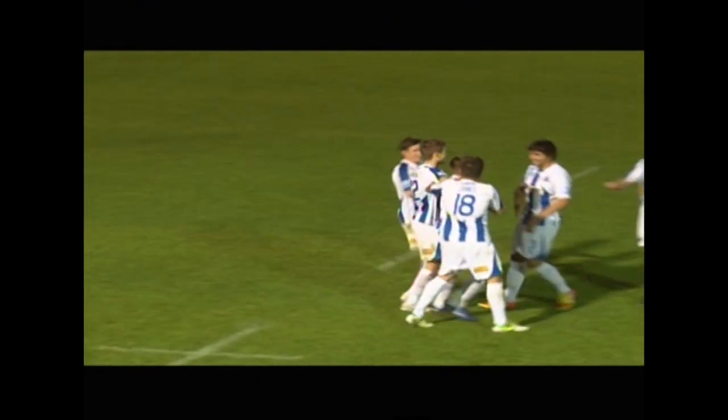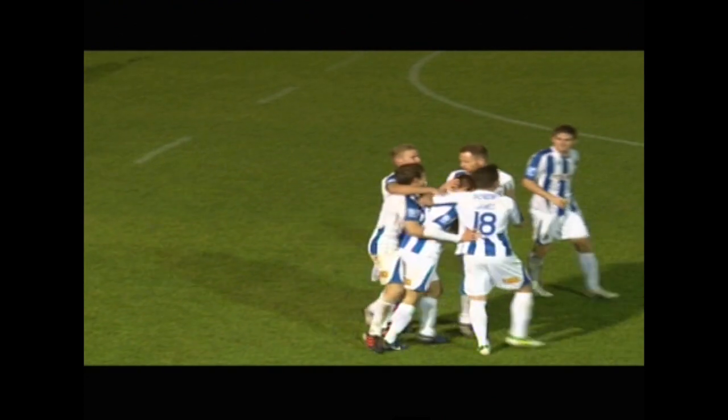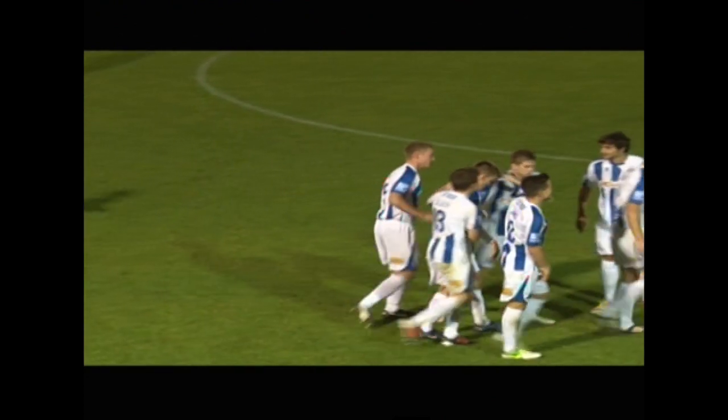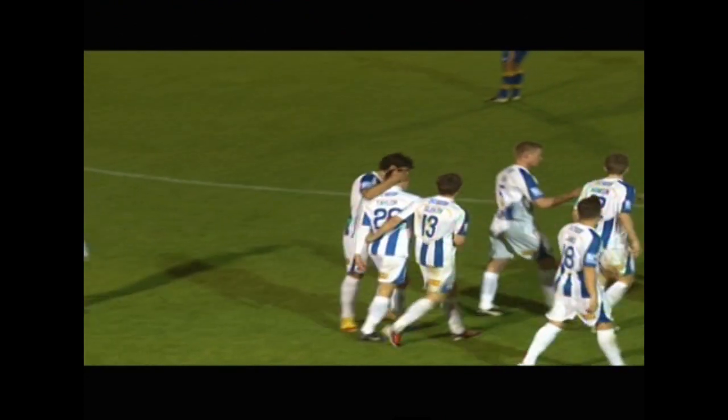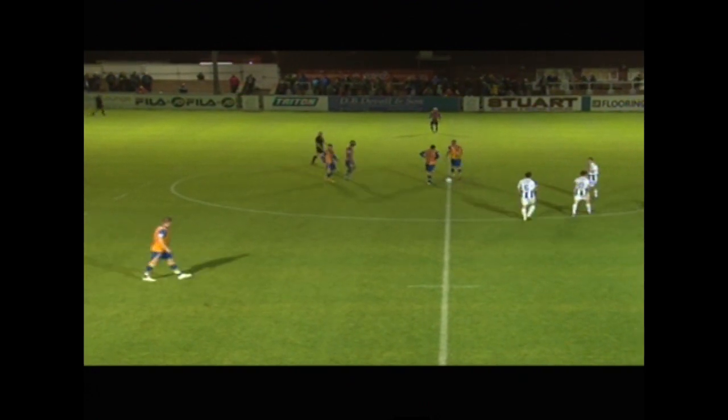Four minutes into the second half, and Connor Taylor, the loanee, smashes it past the outstretched hand of Shane Redmond and puts Nuneaton in front. First real shot against Redmond, and he buried it in the corner of the net. 1-0 Nuneaton.